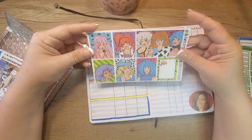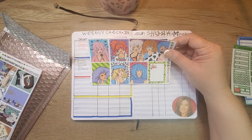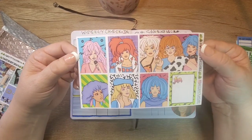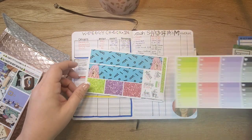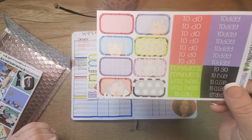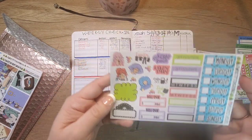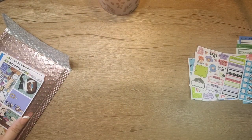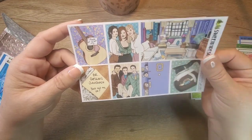So, I don't know, how many of you remember that cartoon? Jem is what it was called. And they were rock stars as a kid. I used to love that cartoon. Okay, so I thought nostalgic and I'd get this one. So I got these and then this was the kit it came with. And then, I know my theme this month is friends. Let me set this aside. But, we'll have another one this way too. I got more friends.